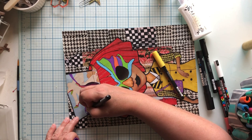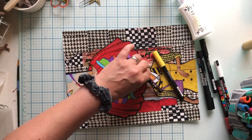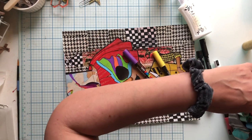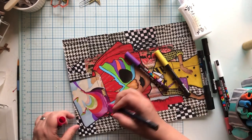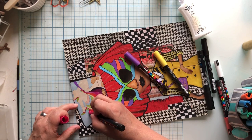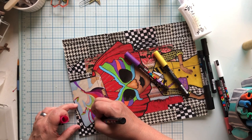So not only like the technique of anybody can take Posca pens and paint on collages, but some of the techniques that I use are definitely inspired by Diane. Oh, this pink is horrible. I love this pink though. Let's see if we can get this pink to work. My concern is over there, it's going to be very fat.